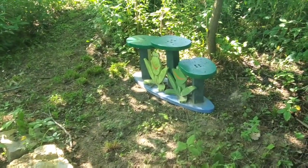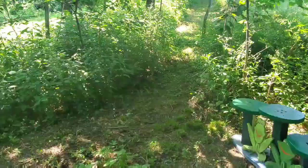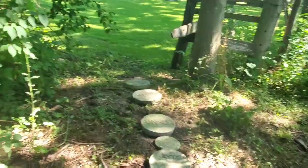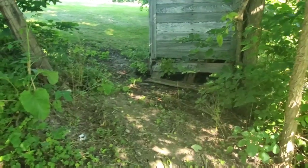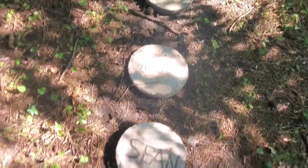And then we have a bench, and then there's a path so we can get to the raspberries. And that's my horse pasture. We keep going around. We're right beside the outhouse. And eventually I'd like to do a path this way as I get more grandchildren. Okay, so we finished the name paths.